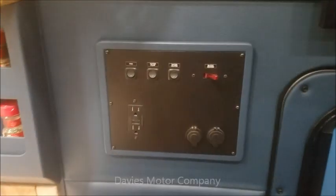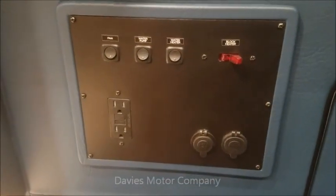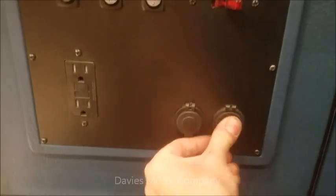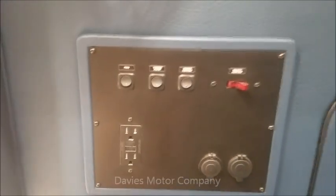This is the control panel for the water pump, water heater, block heater. We've got 12 volt outlets, USB outlets, GFCI outlet for the generator power, television.